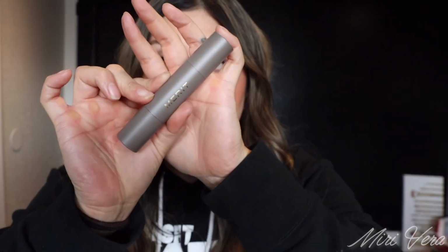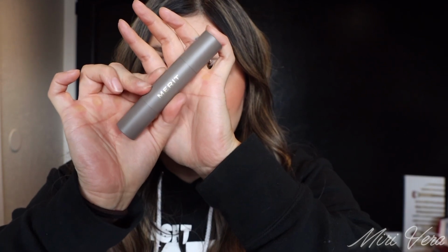Okay, the Merit Minimalist Perfecting Complexion Stick, and they call it a complexion stick because you can use it as your foundation or your concealer. I picked up a lighter shade, Linen, so that I can mix this with the darker shade that I have that is too dark, and that's why I don't use it.